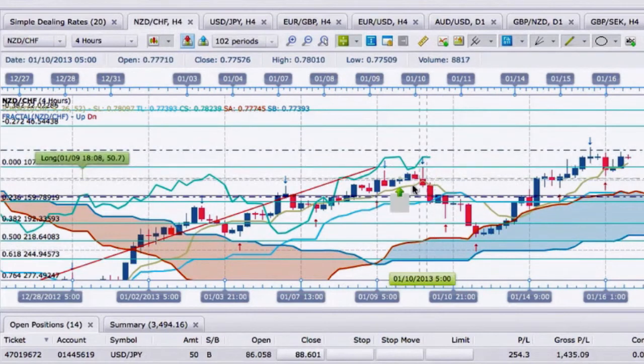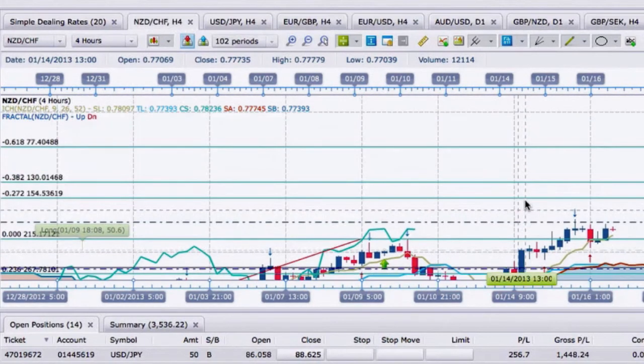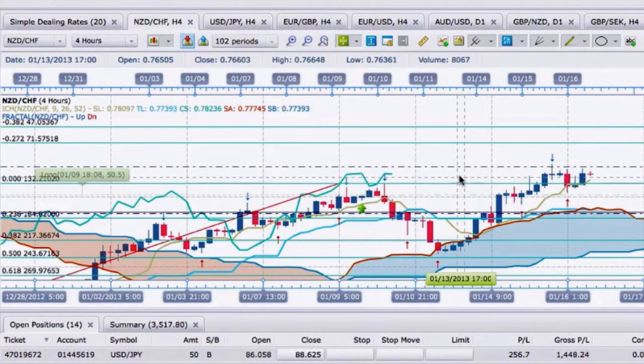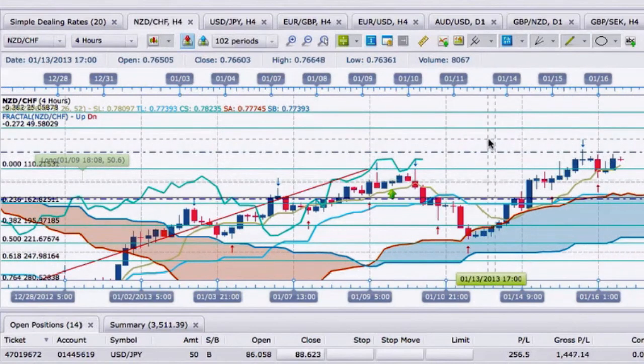I'm up 50 pips on this one. It came back against me. I came in here. It went back against me. Same thing. It did a 50% retracement. So it's probably going to keep going up. I have two take profit levels up here, in between the 38 and the 61.8. So I'm gonna stay in this trade for a while. Let's see what happens with that. I expect it to go up here, test this, and continue going up.